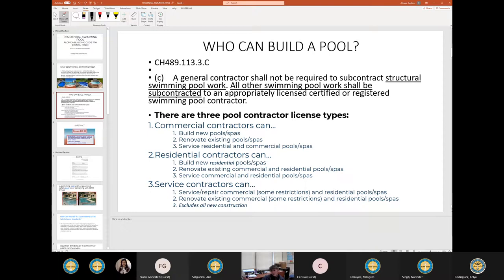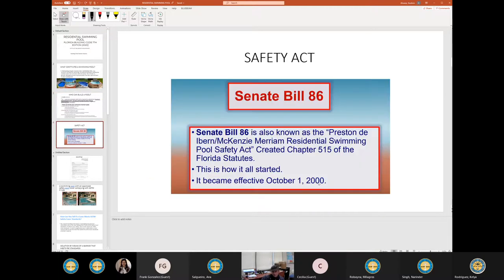Now, we've established what constitutes a swimming pool. We know who can build it. But in the state of Florida, as of October 1st of 2000, we must follow some safety requirements, and that is the Pool Safety Act. These requirements are what really most of the time are very confusing to our residents, and we'll try to cover it throughout our presentation.